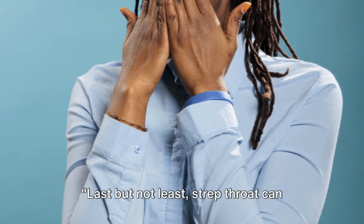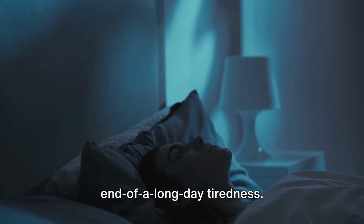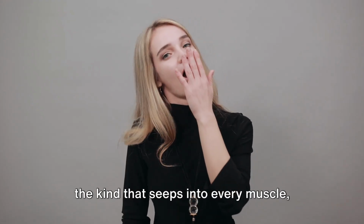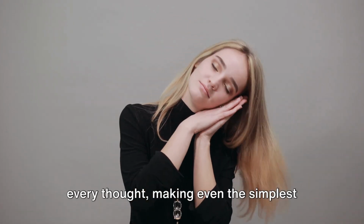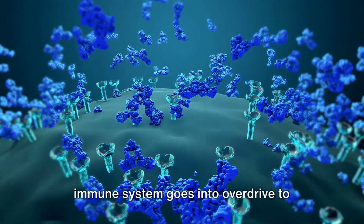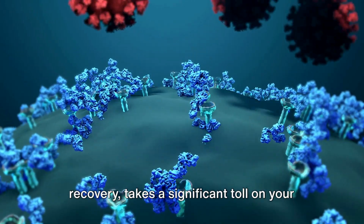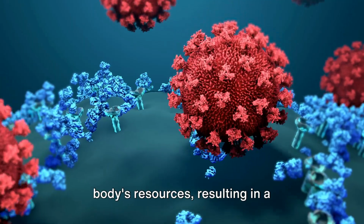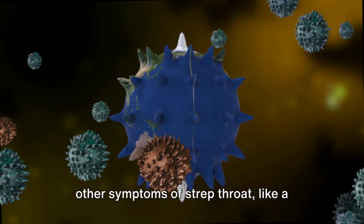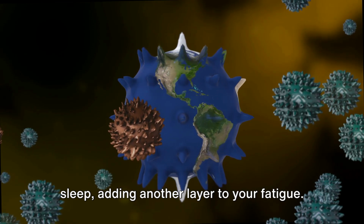Last but not least, strep throat can leave you feeling drained and fatigued. Now, we're not talking about the typical end of a long day tiredness. No, this is an all-encompassing fatigue, the kind that seeps into every muscle, every thought, making even the simplest tasks feel like climbing a mountain. When strep throat invades your body, your immune system goes into overdrive to combat the infection. This battle, while necessary for your recovery, takes a significant toll on your body's resources, resulting in a deep-seated tiredness. Moreover, the pain and discomfort from other symptoms of strep throat, like a sore throat or fever, can disrupt your sleep, adding another layer to your fatigue.